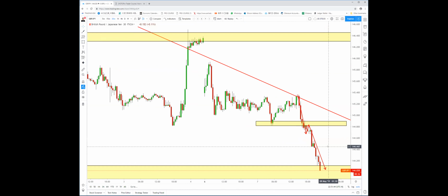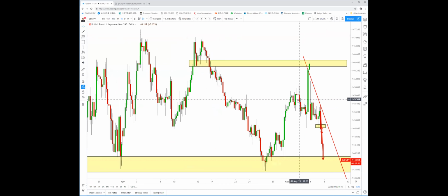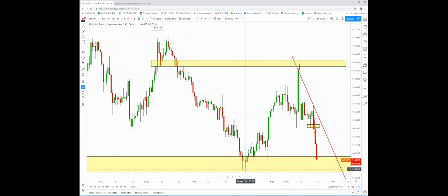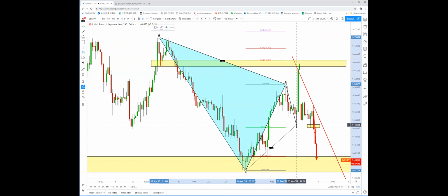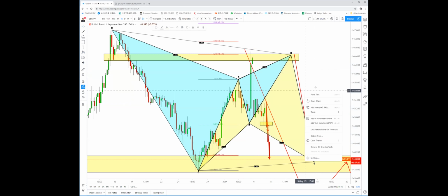All you need to do is find a weapon to find those high quality trades. Tell me, who is still holding sterling yen short? Give me one. Do you feel good selling from 146.30? Because last Friday I mentioned in my group, I gave you guys this chart, remember? I said this is a very nice trade, and you complete to here, to the cypher pattern, and in just 2 days it completed. It's amazing.